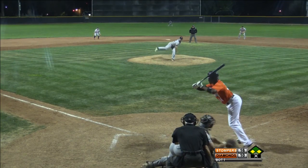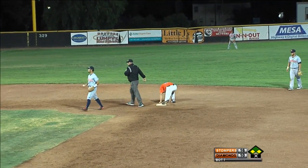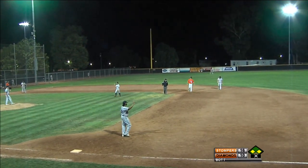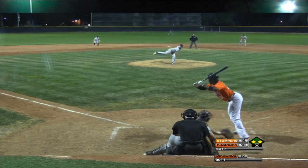The pitch to Calderon. Inside, he goes all the way to the backstop. There goes Galletti on his way to second. Here comes the throw. Galletti's in there. He's out. He did not slide. He kind of put his foot out there. I thought he was going to injure his foot the way he went into second base, but he did not injure it. He did get out.